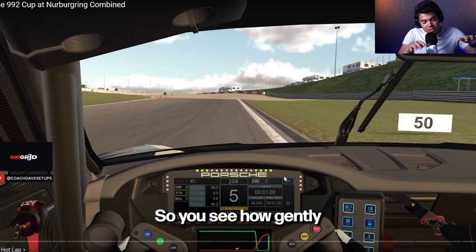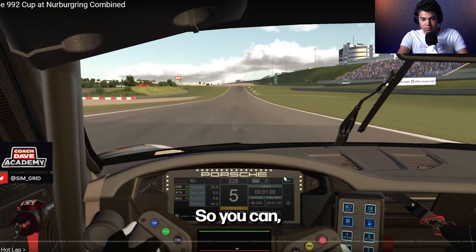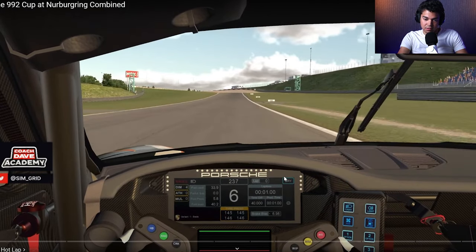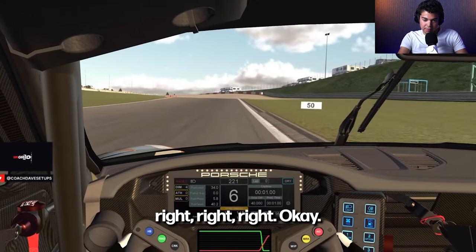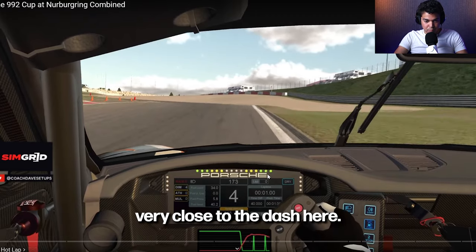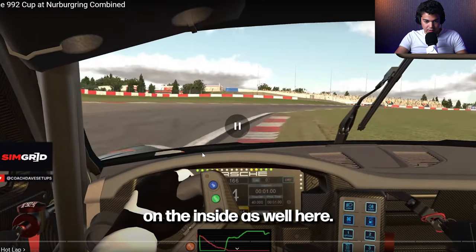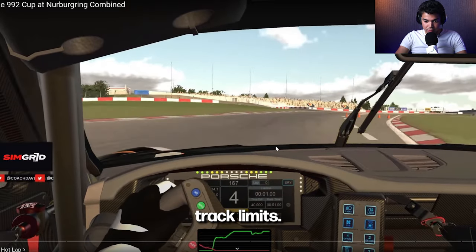So you see how gently I was moving to the right? Because it's an easy spot. So you can have time to think, you see? Okay, a little bit right. Okay, now same thing. White line very close to the dash here. Then really using as much track as possible on the inside as well here. And also same thing. Make sure you exploit this, always super close to the track limits.